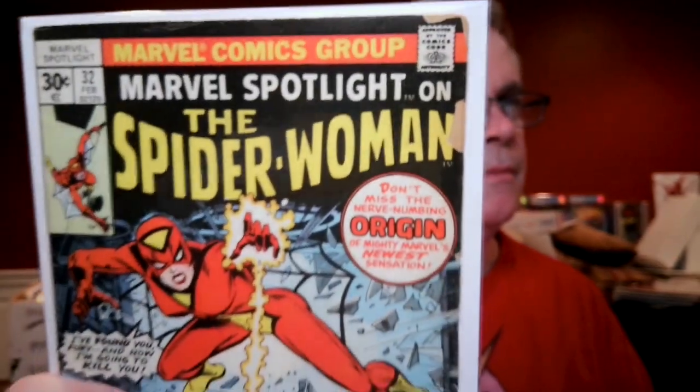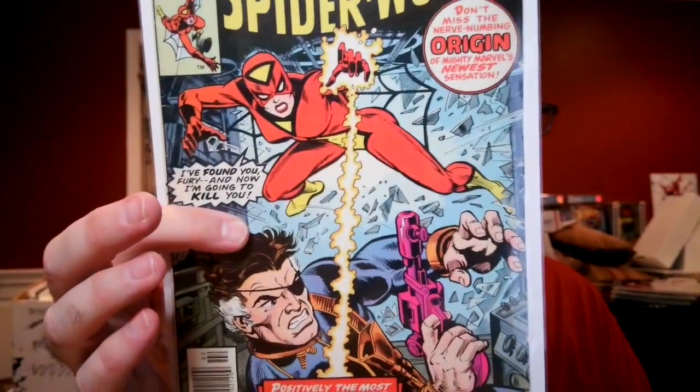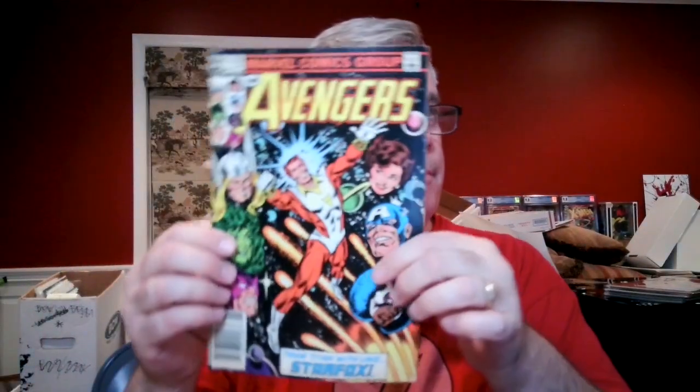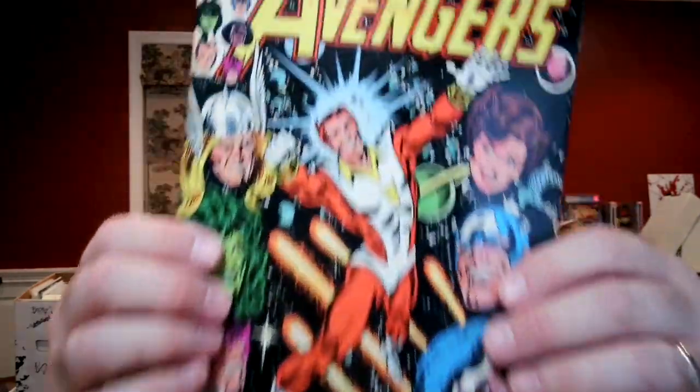First appearance of Spider-Woman. You can see there's some pieces missing from the front cover. But it's first appearance of Spider-Woman. I think I paid like $2 for that. This is the one where Eros becomes Starfox and joins the Avengers. It was not intended.